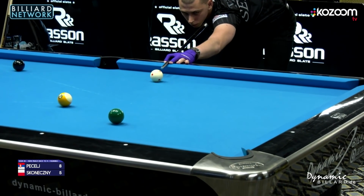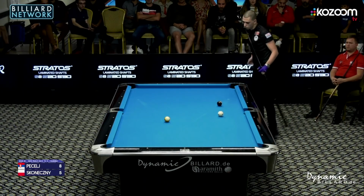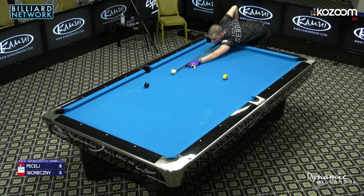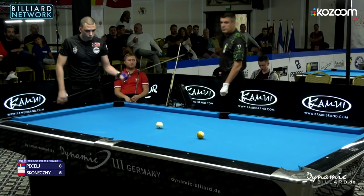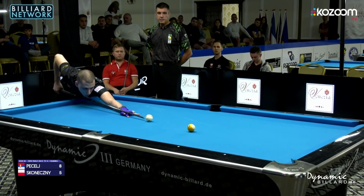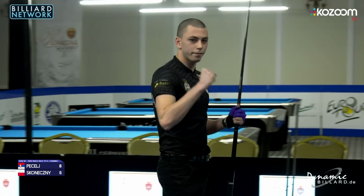Right top or just straight top and come before the 9. Yep, came before the 9. Good shot. Now I'll just put a little left bottom and dink it and go right to the middle of the table and shoot the 9 on our left down here. Straight in for the win. A lot of left bottom, just dink it a little. Now left bottom for the 9 and the win. Pecelj wins 9-5.